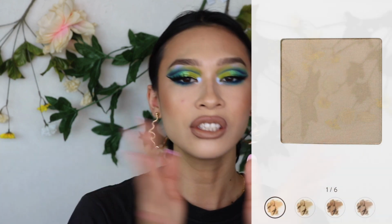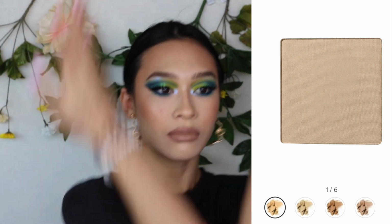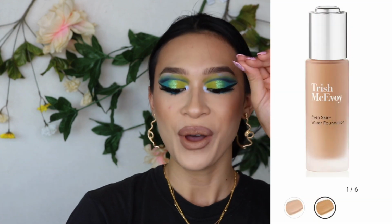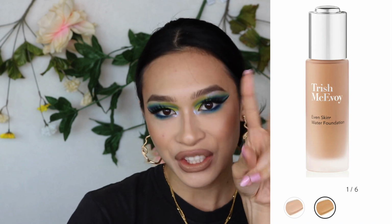During the holidays, Trish McEvoy literally has like this pamphlet of like a mascara, some eyelashes, and it's literally like $200. Are you kidding me? And let's also talk about the fact that her powder foundations have 4 shades and I'm the darkest. Miss Trish, that really grinds my gears because how are you gonna make my shade the darkest? Oh, and get this, her Even Skin Water Foundation has 2 shades.